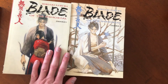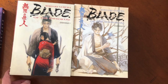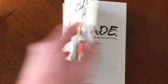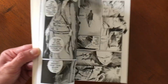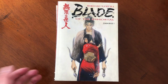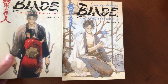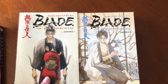These are the omnibuses. And I actually read the first one the other day, and it's actually really good. And the art is absolutely phenomenal. Oh, I don't know if I should. There's kind of some violent stuff in there, so I don't know how much I should show you. But yeah, the art is stunning, and the storyline is really interesting. So yeah, I'm really happy with this. Really excited to read the second one. Really interested in where the plot's going to go. It's kind of like a samurai revenge story.